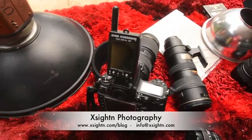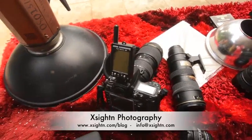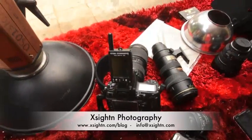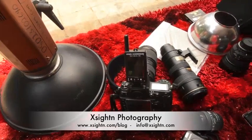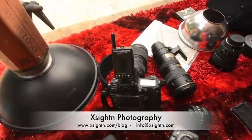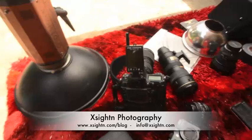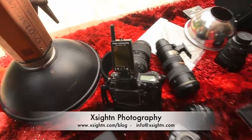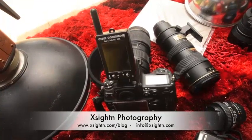I've tried to shoot with this at ridiculous distances, and every single time the light triggers, no interference, 256 bit encryption or something on the wireless frequency it uses. So I mean, basically no interference, and it's freaking reliable. I was thinking about getting Pocket Wizards, but after much research I decided to go for this guy.